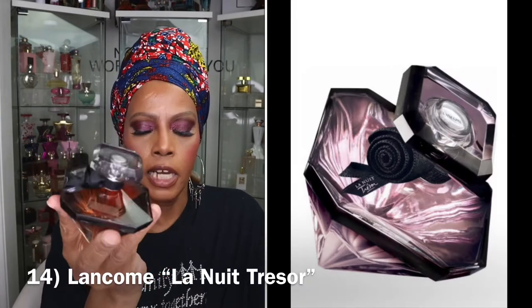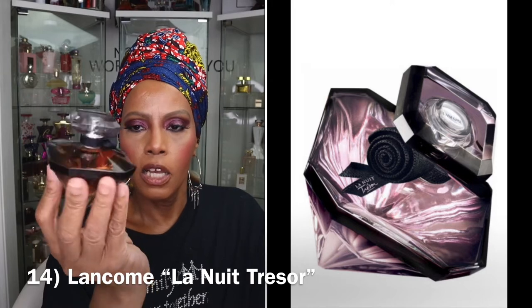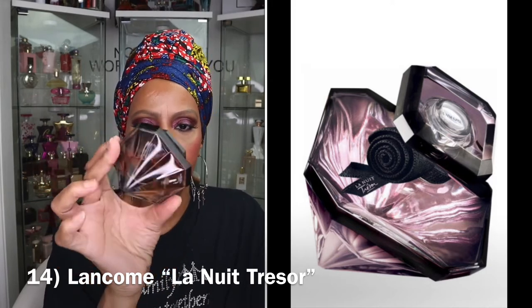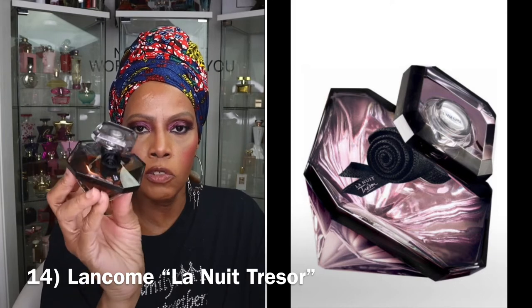My next bottle is from Lancome, and this is La Nuit Trésor. Gorgeous. It's a diamond with a black tie. Gorgeous bottle, y'all. Gorgeous. Once again, Lancome La Nuit Trésor.